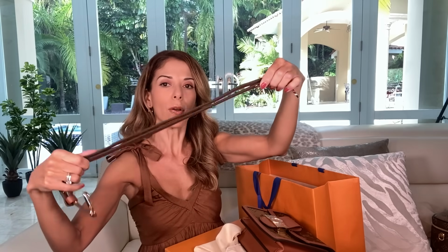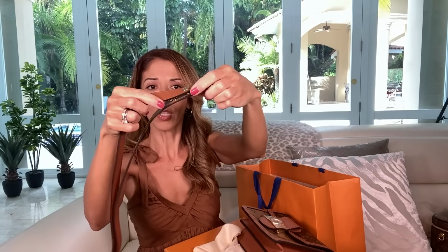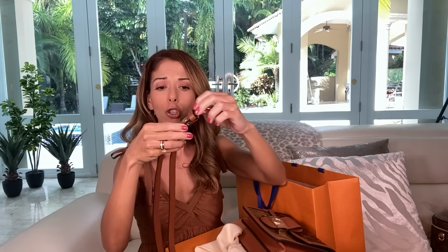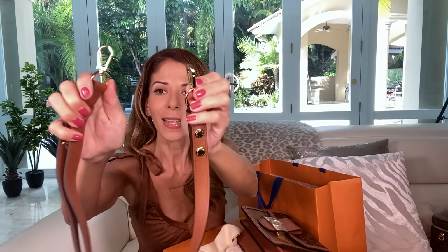Now, what I loved about this strap is that you can wear it as a shoulder, or you can wear it crossbody, and you can do that by just playing with these little snaps here. You can make it longer or shorter. I think that I would be wearing it mostly on my shoulder. I just like the look of it. When I tried it on in store, I was like, wow. So these are the clips that it comes with to attach it to the bag.